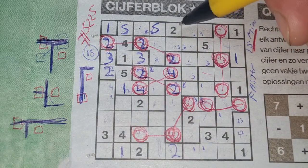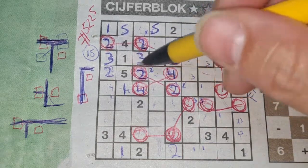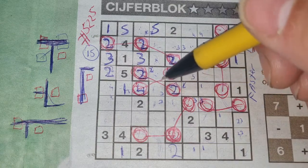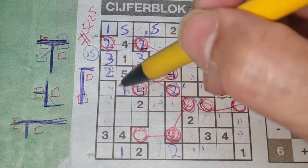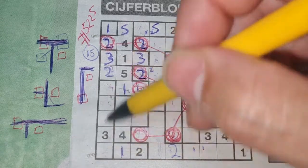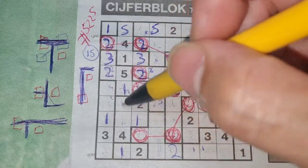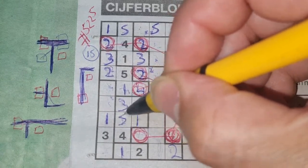Then. Let me think. This box can be a 3, so the 3 could be here, could be there. Okay. Yeah. These two boxes can be a 1. That box can be a 1, so 1 box left for the 1 in this area, should be here. These two boxes can be a 1, so 1 box left for the 1, should be there. 2 numbers left in this area for numbers 3 and 5. 3 and a 5, we have a 3 there, no 3 there. 3 should be here, and the 5 goes there.